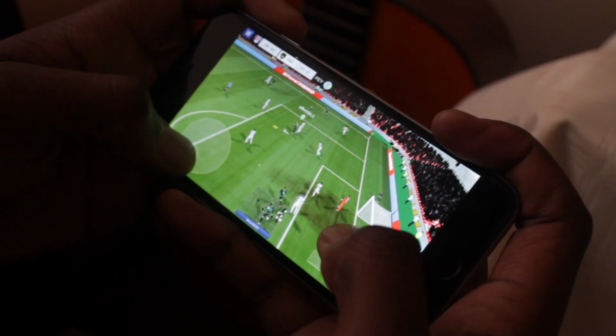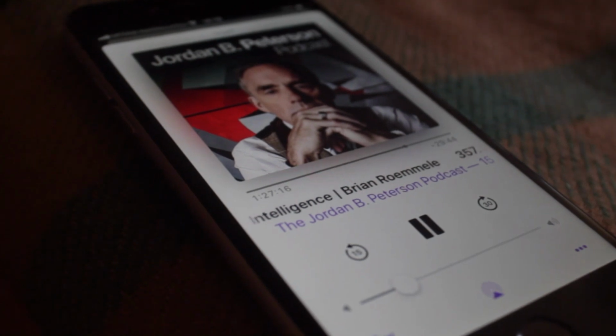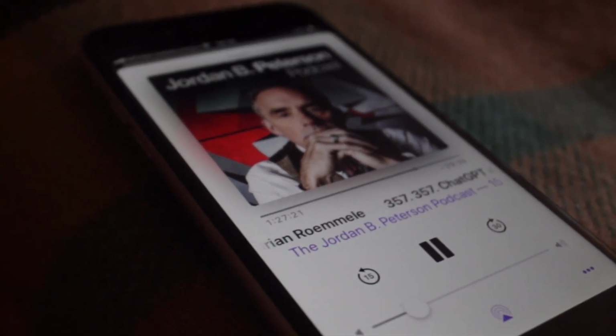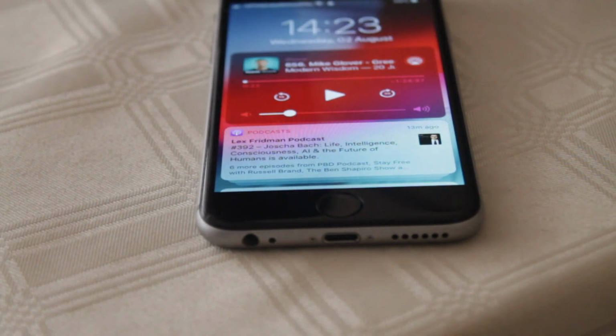Now, I'm not a heavy user, I'm somewhere in the middle. I play a couple of games here and there. I listen to a lot of music and podcasts. I occasionally use social media, but I don't use the phone all that much. But even with that being said, I still have to charge this phone at least twice a day.